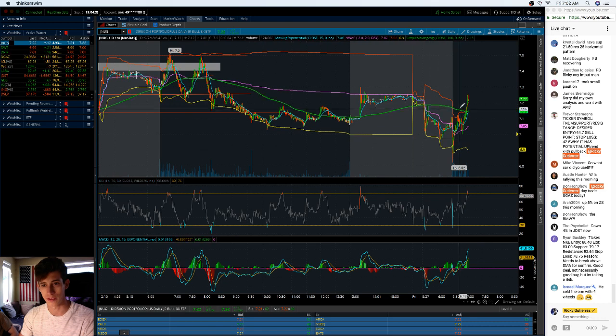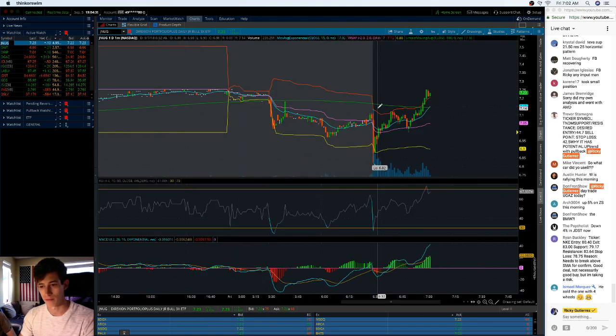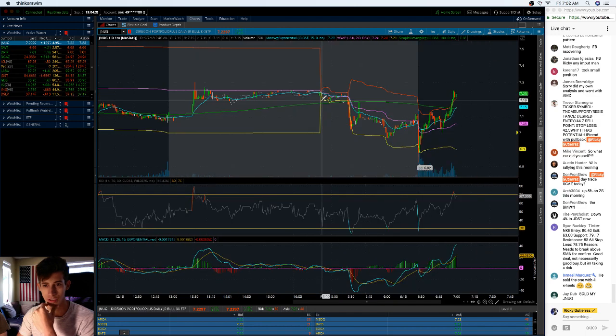And although it is showing signs of an uptrend pattern intraday, let's see. I would still say, no, I mean, it definitely can continue to rally. And the MACD, it's just so overextended.